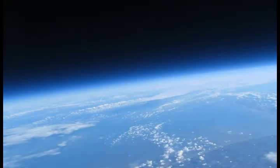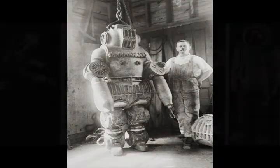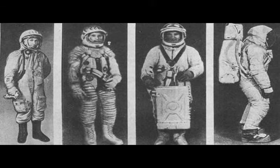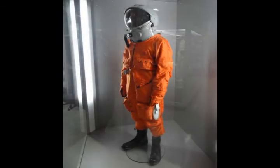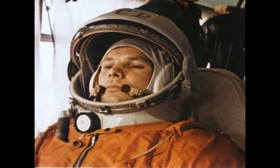Above Armstrong's line, 62,000 feet, the atmosphere is so thin that pressurized suits are needed. The first full pressure suits for use at extreme altitudes were designed by individual inventors as early as the 1930s. The first spacesuit worn by a human in space was the Soviet SK-1 suit worn by Yuri Gagarin in 1961.